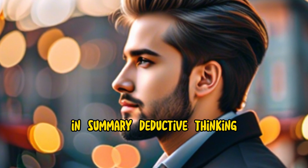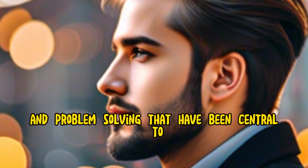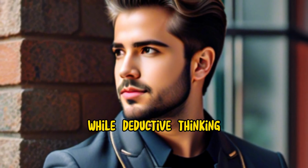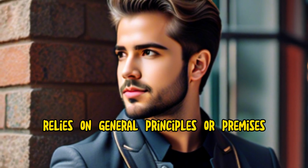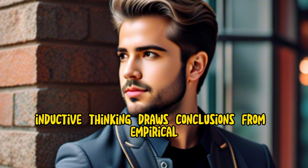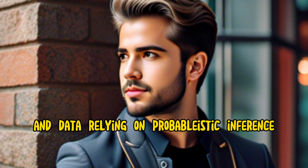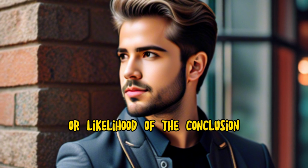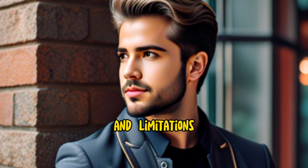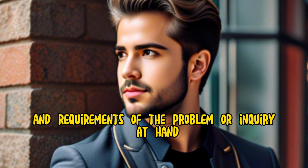In summary, deductive thinking and inductive thinking represent two complementary approaches to reasoning and problem solving that have been central to human cognition and inquiry for centuries. While deductive thinking relies on general principles or premises to derive specific conclusions with certainty, inductive thinking draws conclusions from empirical observations and patterns in data, relying on probabilistic inference to establish the plausibility or likelihood of the conclusion. Both methods of reasoning have their strengths and limitations, and their utility depends on the context, goals, and requirements of the problem or inquiry at hand.